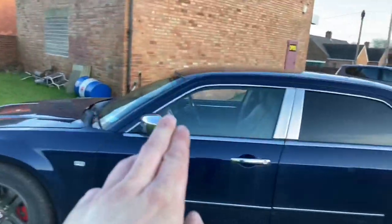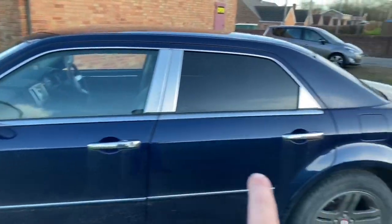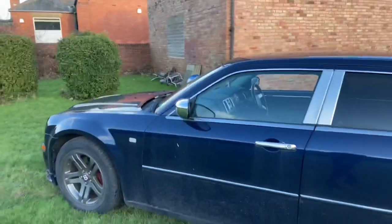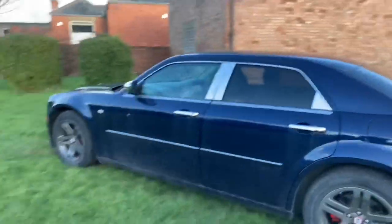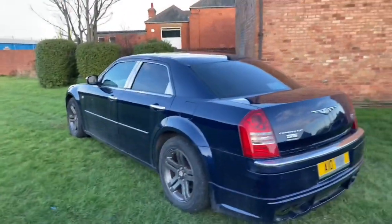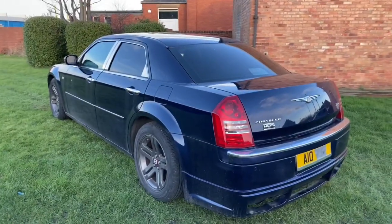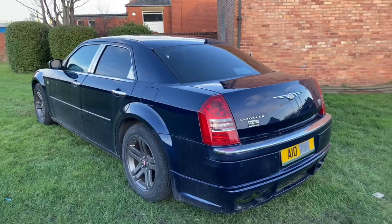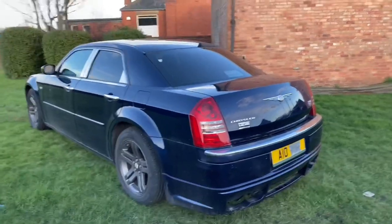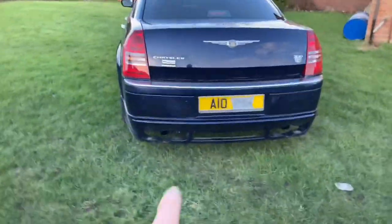You get your chrome door mirrors. I think all this stuff's added extra. I think they've been added on. I'm not sure if they're optional extras. But I tell you what, when you drive this along, you do get some looks. Some positive, some maybe negative, but either way, I love a car like this. I think whether or not a car's good or bad, if it can turn heads, to me, it's worth it. It's worth every penny.